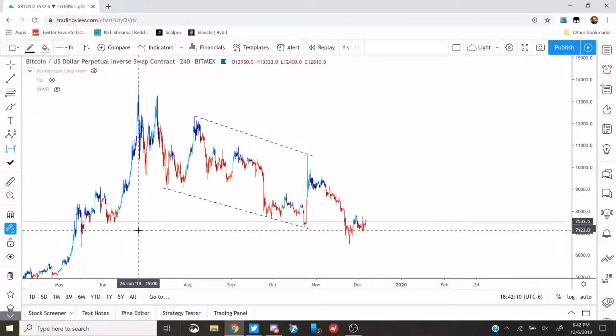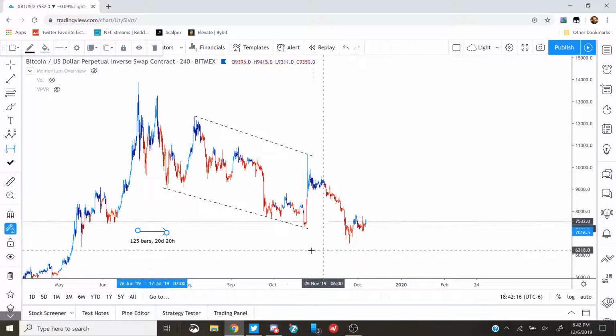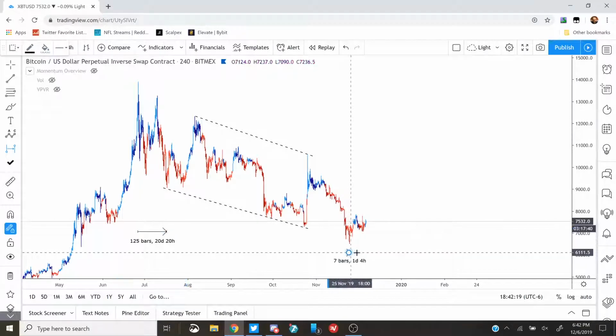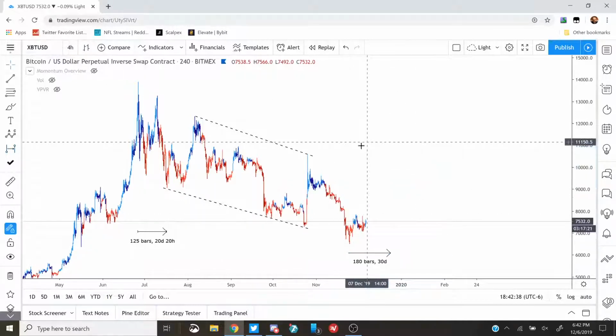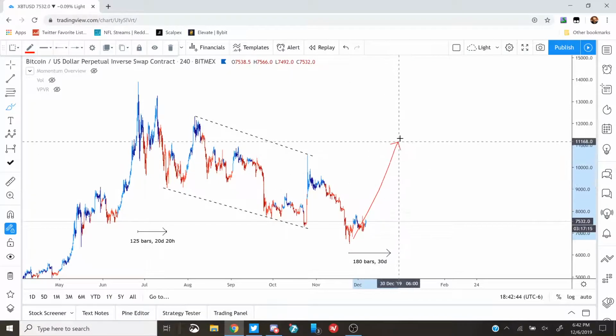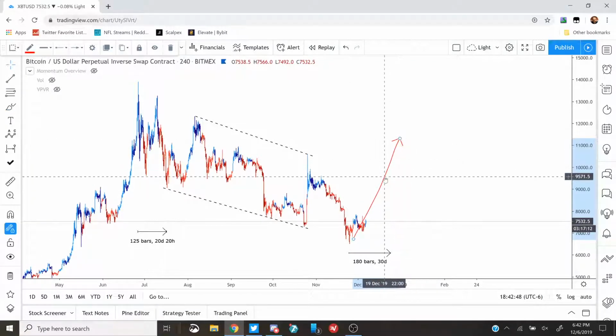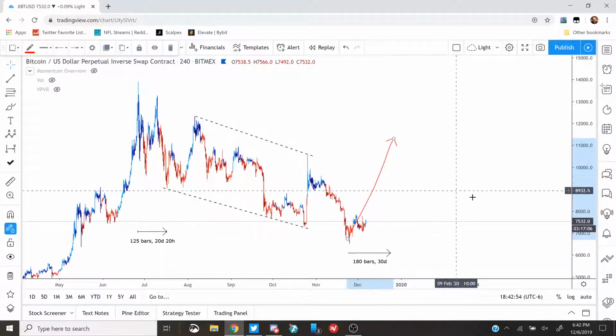This time length was 21 days, I think we said. 20 days and 20 hours. We're already 12 days into it. It's very possible for this to take a month to reach the high in V&A. We would see something pretty massive in here at some point.